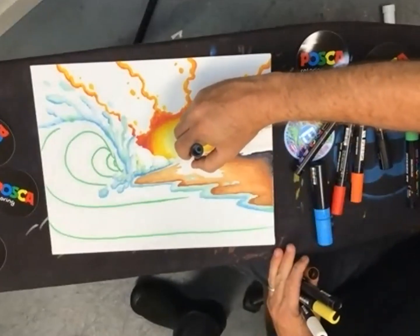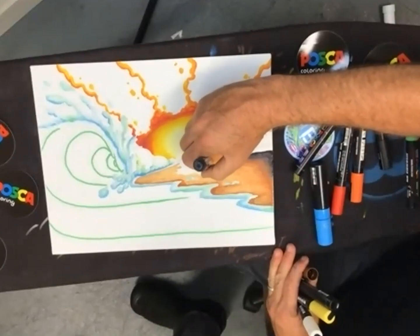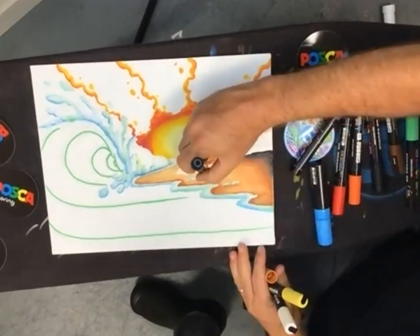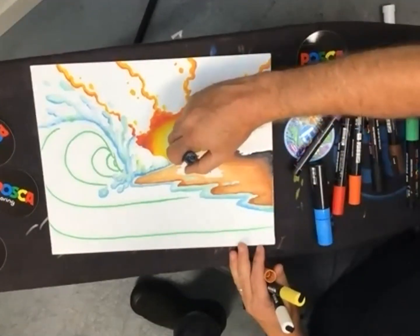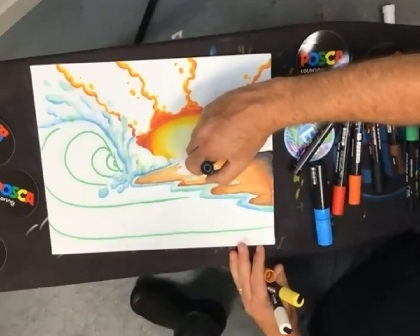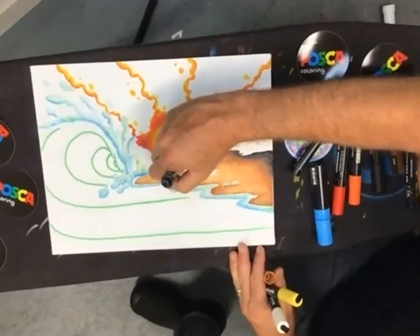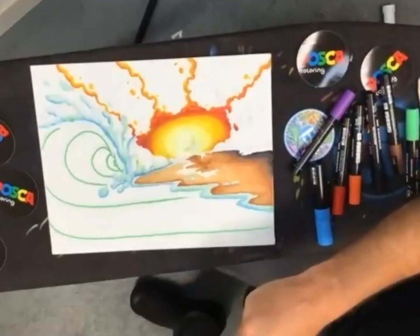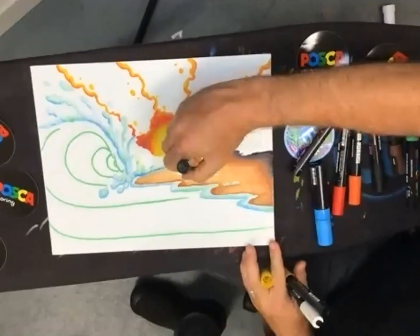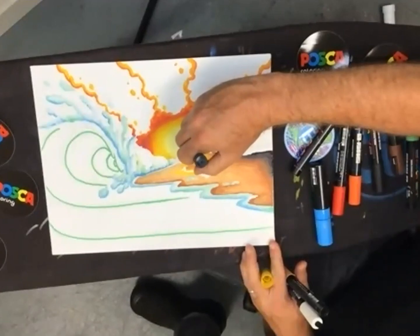And so I'm going to add like a little reverse of him, like a little shadow. Something like that. And so I'm picturing that the sun is so bright, it's like reflecting off the beach. So I'm going to put some yellow in there. Not a ton of yellow, but just enough.